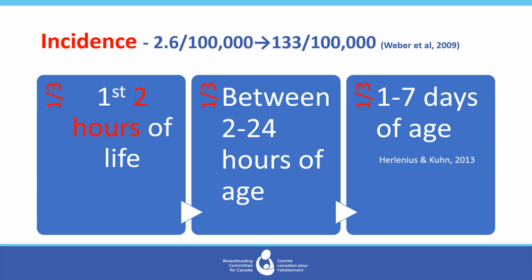Weber, in her review, has looked at some of the data and states the incidence is 2.6 per 100,000 to 133 per 100,000. She believes the large variation in data is because there's really no consistent definition of this phenomenon amongst different countries. She also states that she believes there's underreporting if there are good outcomes.